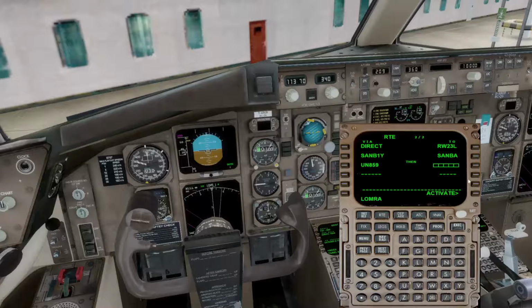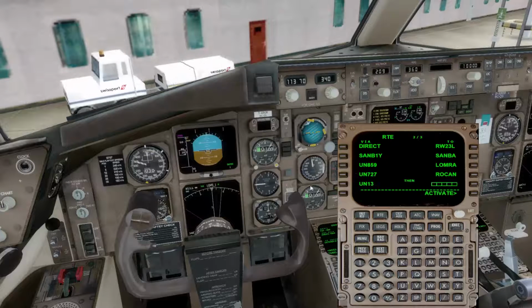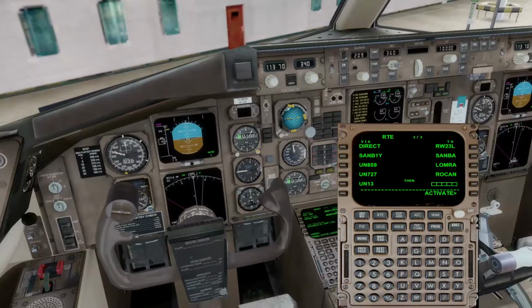And what you'll find is when we take off, guys, this is an incredible, powerful aircraft. Upper November 727. Rocan to Upper November 13. Then it's Lores, and then we'll be coming in obviously on our arrival.